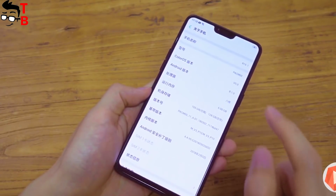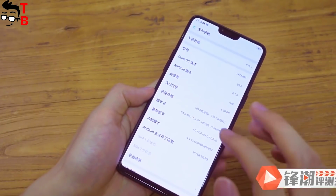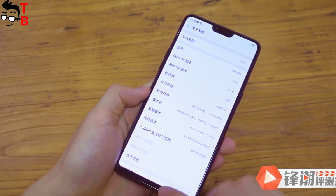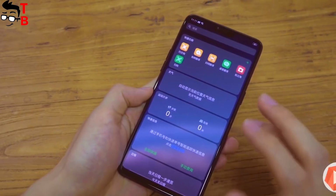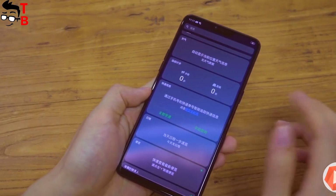Also, there is 6 GB of RAM and 128 GB of internal memory. The smartphone supports microSD memory cards up to 256 GB. Helio P60 is mid-range chipset. At the moment, we don't know benchmark results, but I think the phone will score about 100,000 points in Antutu.